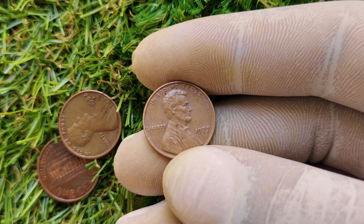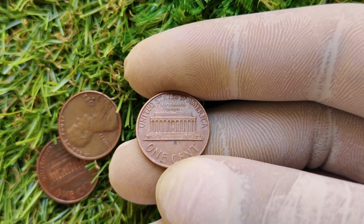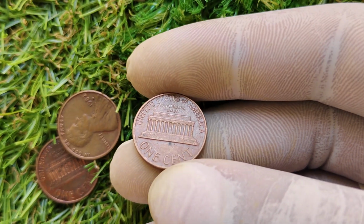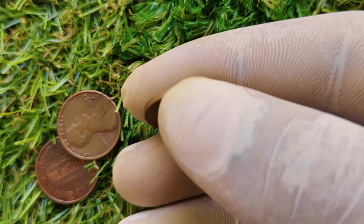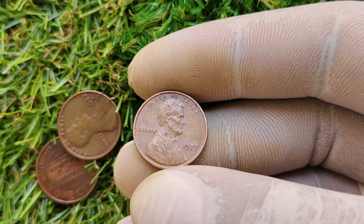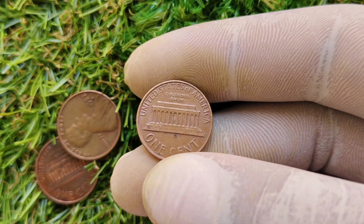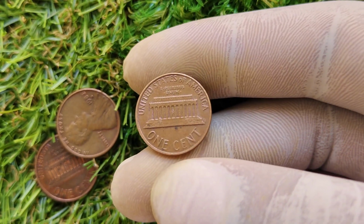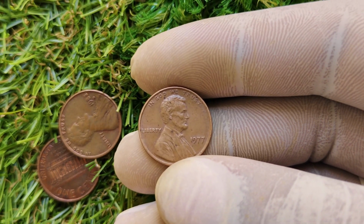Third, special metal compositions can make certain 1977 pennies unique. While most of these coins were struck on standard copper alloy planchets, some rare specimens were accidentally minted on experimental or transitional metal compositions, making them highly desirable among collectors. If you suspect you have a lightweight or differently toned penny, consider having it tested for its metal content.